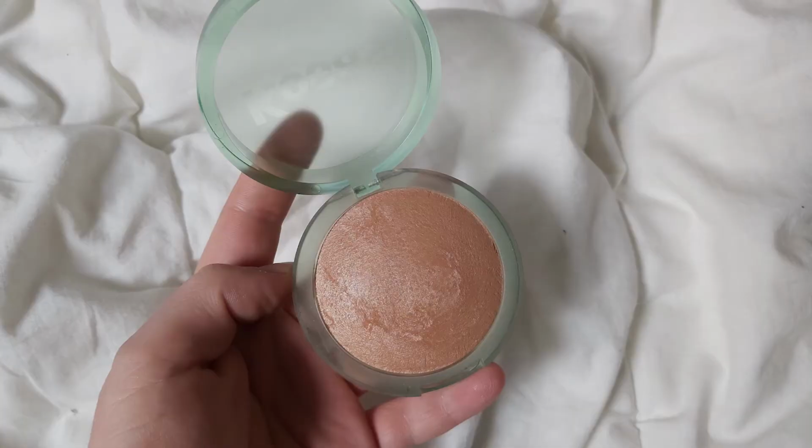Then the last bronzer that I want to talk about is the Kosas The Sun Show Moisturizing Baked Bronzer. I have the shade Light Soft Bronze, which is this one. First of all, I really like the packaging. Again, it's Kosas. This product doesn't really necessarily have a lot of base pigment to it, which makes it very sheer in application. And it's also a formula that is very shimmery.